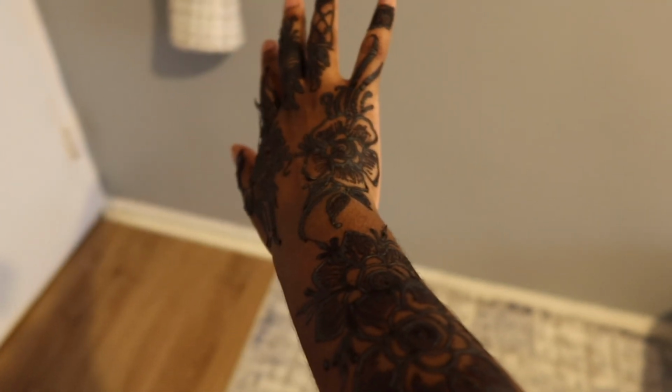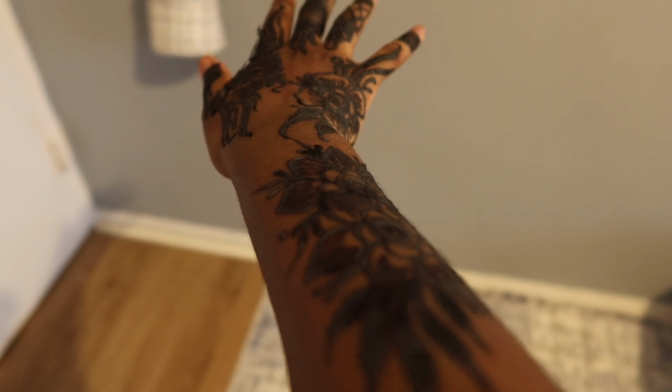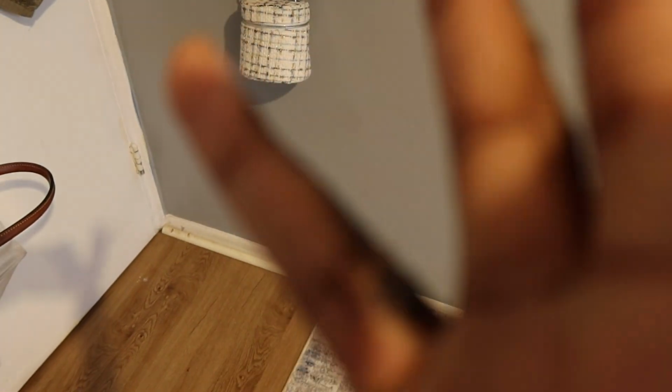I just got it done like 30 minutes ago and I just got home. It kind of got messed up on my fingers, like you can see. Well, it's not focusing and I can't focus because I only have one hand, but this is how it looks. I'm gonna peel it and show you guys how it looks when it's peeled.